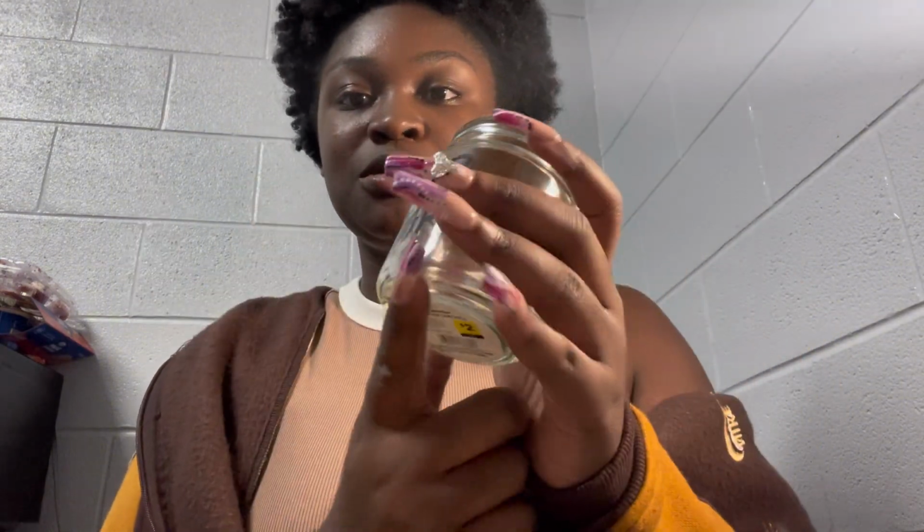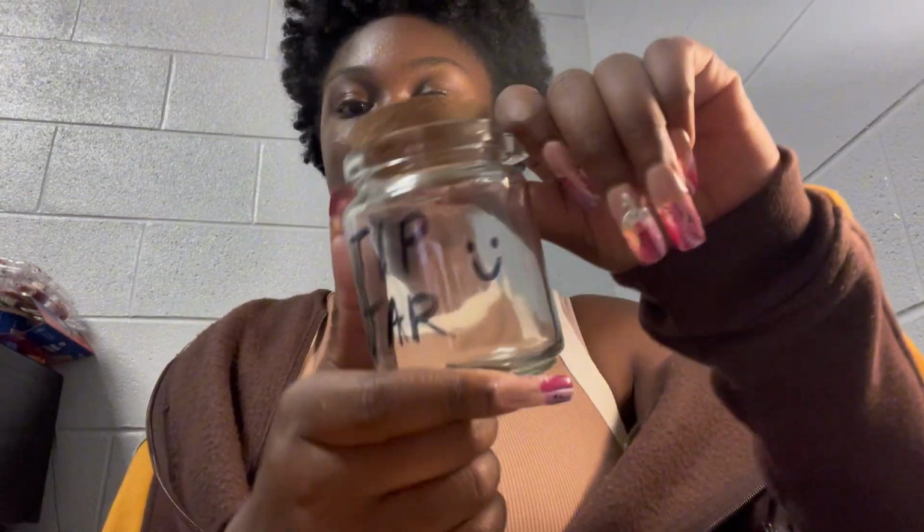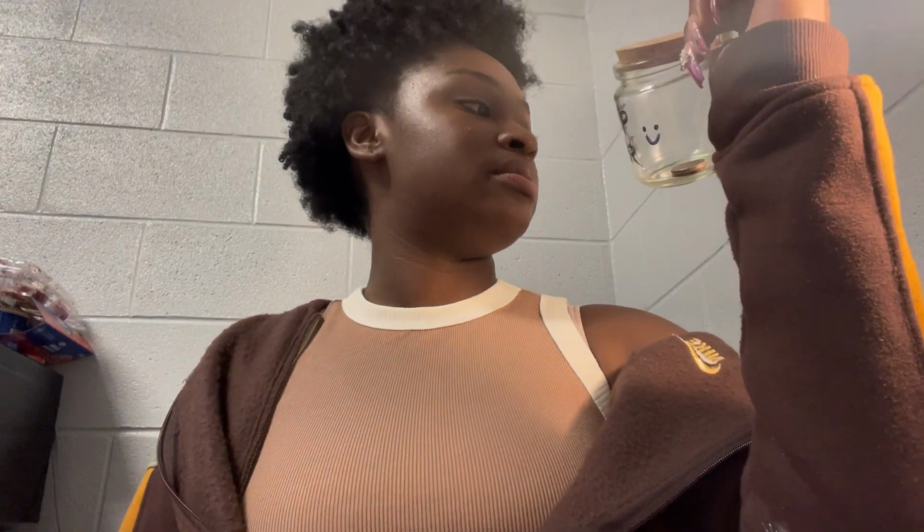And I also got a new investment from my cousin. She got me a tip jar right here. I just wrote tip jar on it. So far, we got like 50 something in here. I got a dollar to put in there, Bud. And Bud has a dollar to donate.